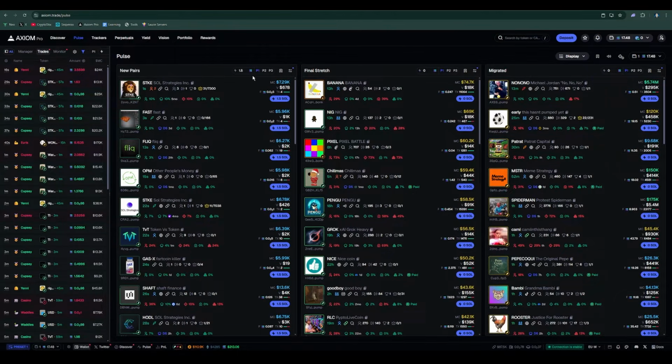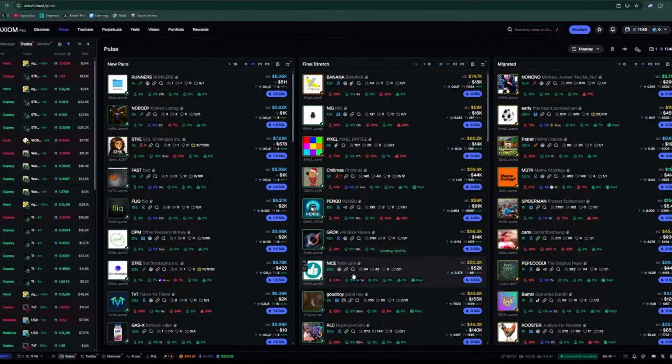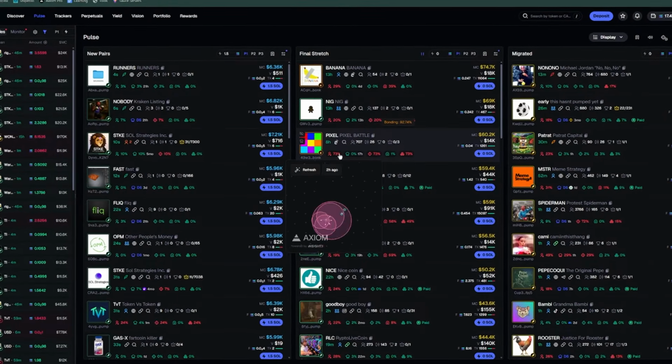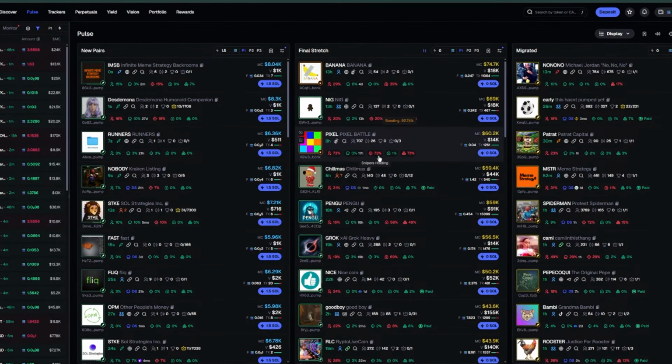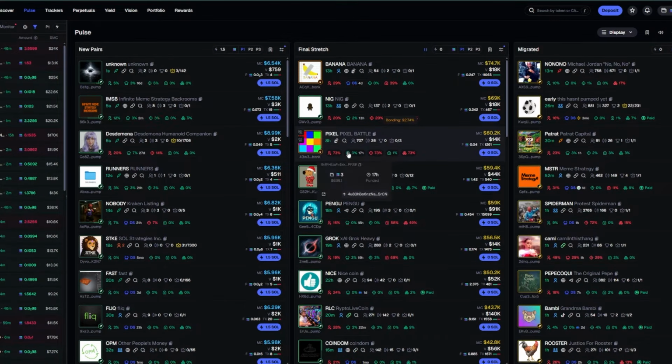You only need two things: you need to know how to read the chart and the token data. As soon as we are on Pulse, you can see the red. If you see red, it's usually bad. So we can see here 73% is top 10 holders. You can see here the 73% is sniped and 73% is bundled. If you see any of these over 20%, it's a scam.